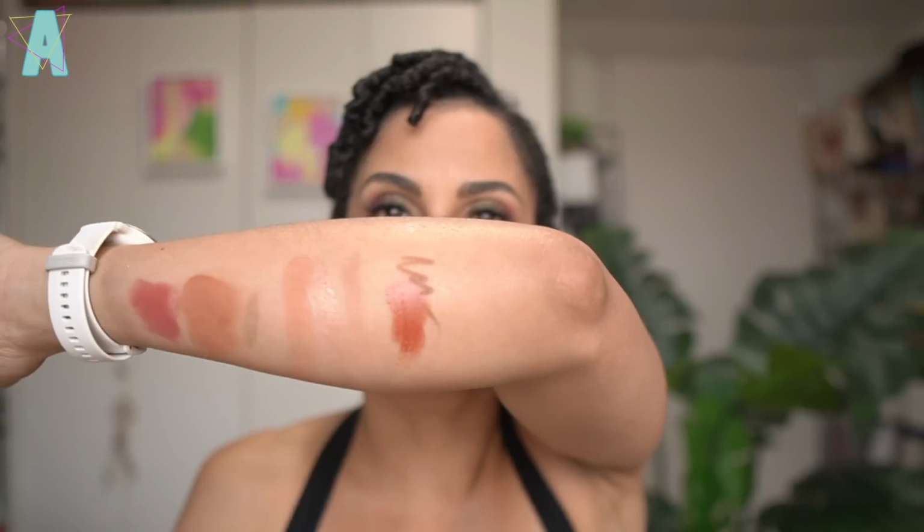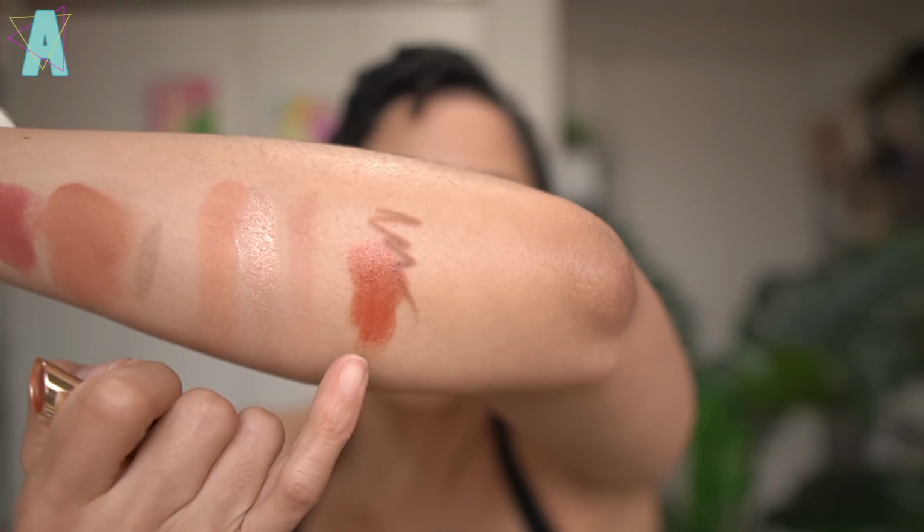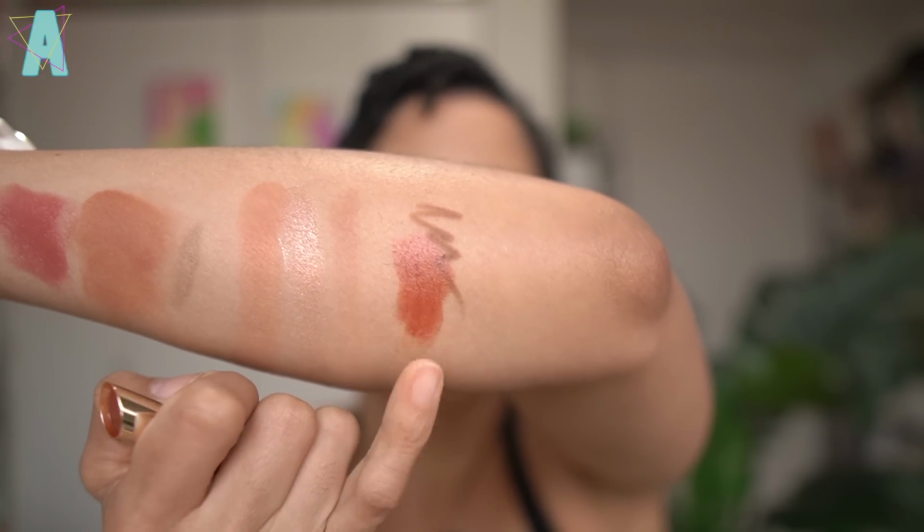I was wearing the heck out of that lip liner and lipstick combo because I wasn't expecting those shades to pair like they did. You know what I mean? Because you would think to pair this with more like a red leaning lip liner to match the color, but why not pair it with something a little more neutral just to ground it a little bit and give it that more structured border around the lip?